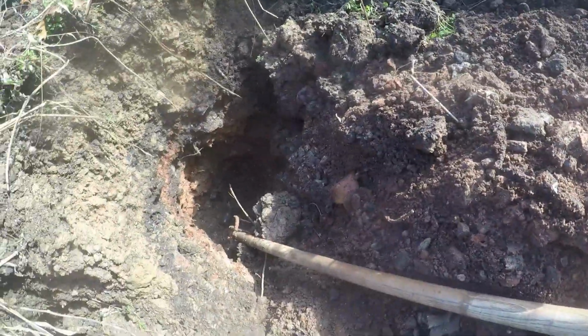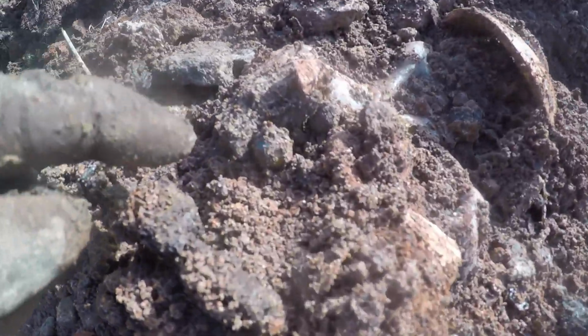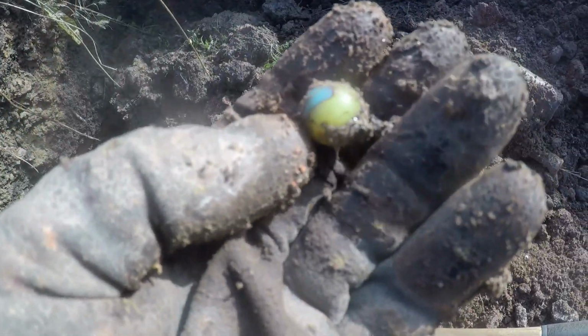I'm not finding much up here in this hole, but I'm raking out marbles. And this one was down in the hole. I saw it flash, and then I had to look for it for a minute, but I found it. It's right here. And man, it looked like it had nice color. Let's wipe this bed. Oh, look at this.